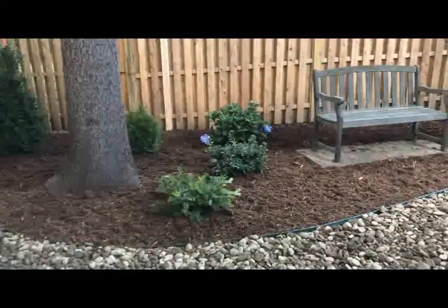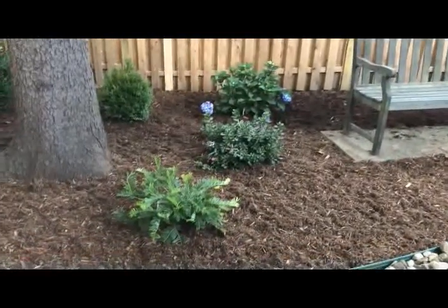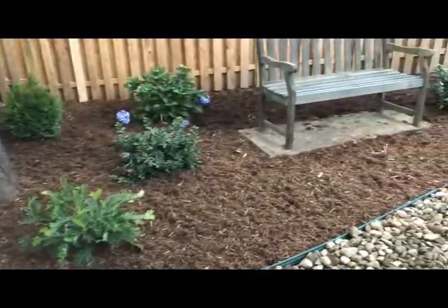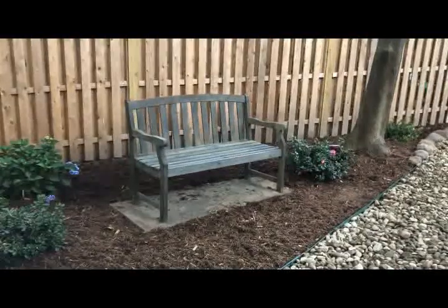These are all shade-loving plants. Boxwood, hydrangea, another azalea, and plum yews. Plum yews are very great because the deer don't eat them. And there's a bench.